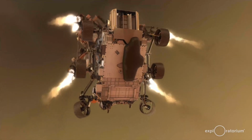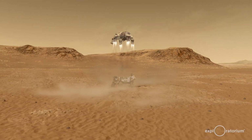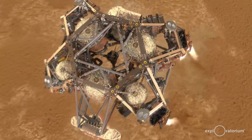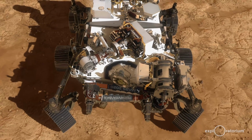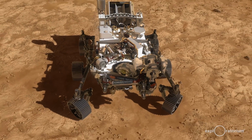As soon as the rover begins lowering, it uncurls and locks its wheels in place for landing. Once the wheels are firmly on the ground, the cables are cut and the jetpack flies away as far as it possibly can to protect the rover, and it crashes into the Martian surface once it runs out of fuel.